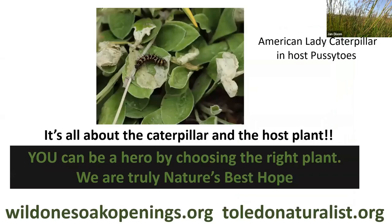And this is one of the most beautiful caterpillars, I think. It's an American lady caterpillar in Pussy Toes, its host plant. And you see how these leaves look white. They curl up in those leaves during the day, and then they come out at night to eat. So it's all about the caterpillar and the host plant. You can be a hero by choosing the right plant. We are truly nature's best hope.